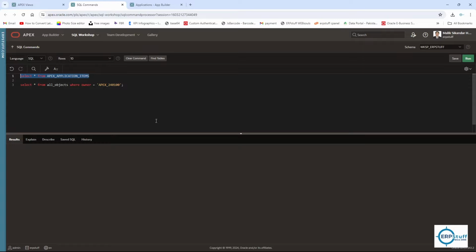So that's why I always get confused when people say Oracle Apex is slow. Oracle Apex can run no matter how many users you have. I think it was slow.